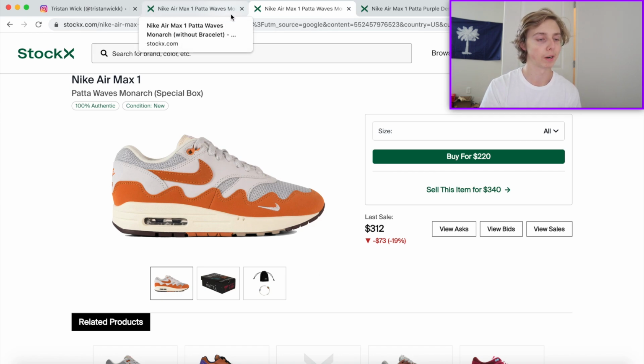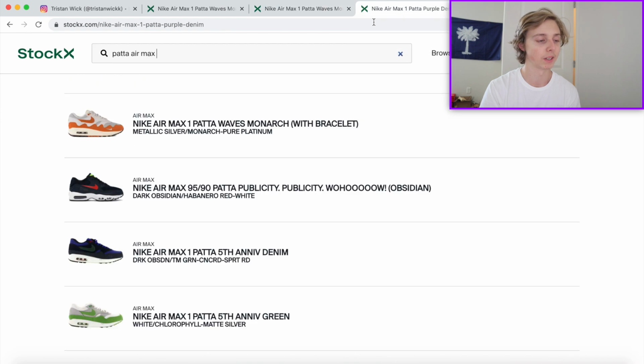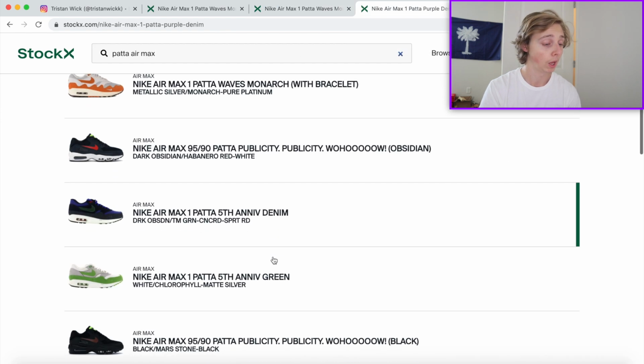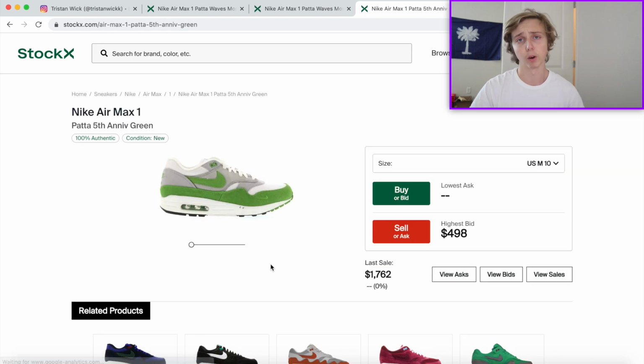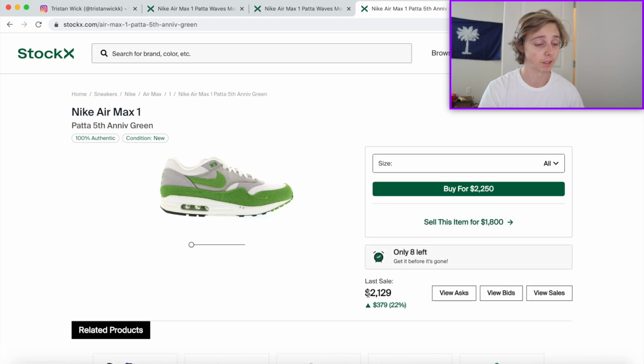But in general, all Patta Air Maxes are worth crazy amounts of money. I can show you all that right now. So let's just go look at this one right here. Of course this one is a bit better. I think we can all agree this one is a little bit more unique, but look at that. I mean, these ones are going for crazy amounts of money, couple $1,000 sales, barely any of them on StockX.